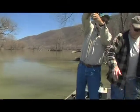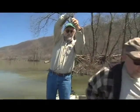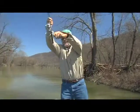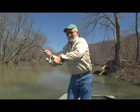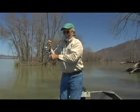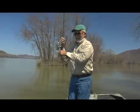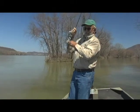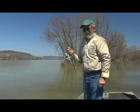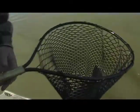Hey, the one will go around. Where is that dog? He's over here. Wow, he's a beauty. Do you see the color of this rascal? This is a pretty fish. It's a bruiser, too. Come on, get over here. There we got him. Man, look at the belly on this rascal.